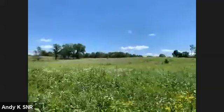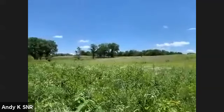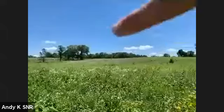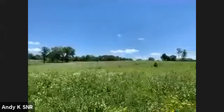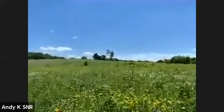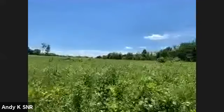So this area was not burned last year. You can see some of the brown refuse of the grasses from the year prior. So this will be set to be burned this year.